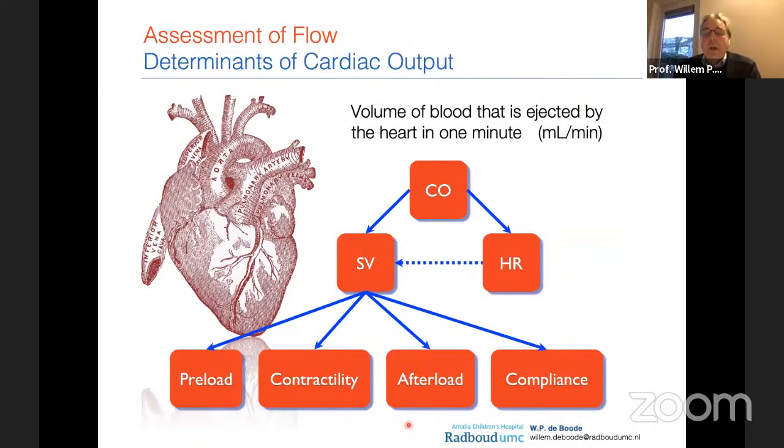What determines the cardiac output? We all know it's the stroke volume and the heart rate, but these are also interrelated, because when there's a tachycardia, it will impede the filling phase of the heart and it can decrease your stroke volume again. And the stroke volume is determined by your preload, your contractility, the afterload, and the compliance.